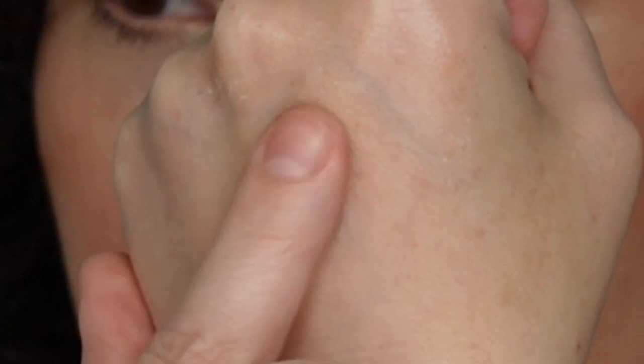It does have little teeny tiny exfoliating particles. There you go, you can see them here. But the base of this is really hydrating. I'm gonna wipe this off because it's gonna bother me on the back of my hand.